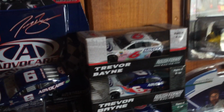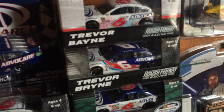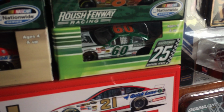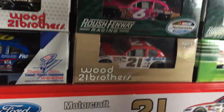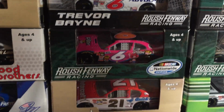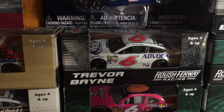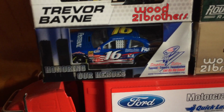Well, just wait. We got the Trevor Bayne 2017 Advocare, 2016 Darlington Throwback, the 2014 Advocare, 13 Cargill Beef, and 2012 Roush Fenway 25 years, 2012 Wood Brothers Racing. Wait, where's that 2011? Yeah, that one's 2011. And then we have the 2013 Pillow Pets. And then we have the 2016 Advocare, the regular. And then we have the 2011 Honoring Our Heroes Fastenal car.